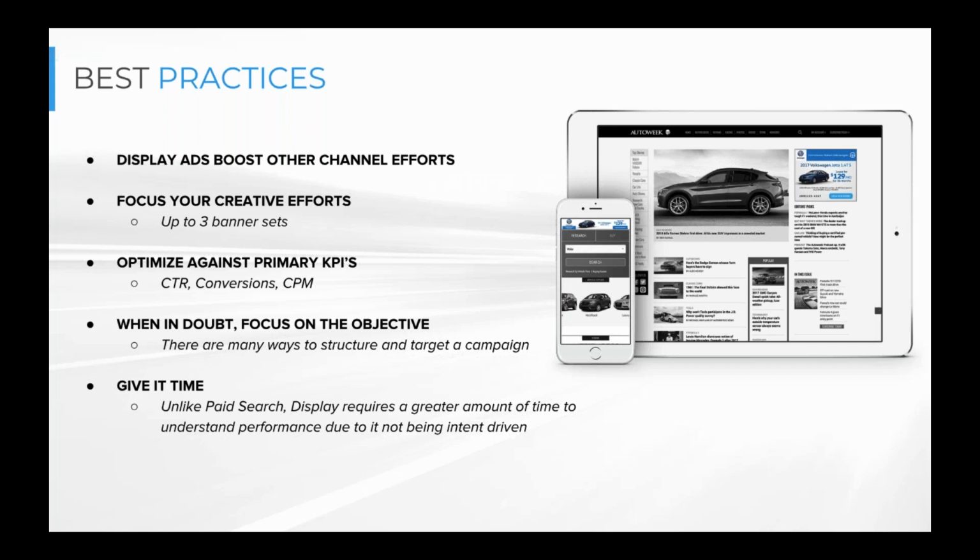There are many, many ways to structure a display campaign and many things you can target. You have to keep in mind what your original goal was and make sure that whatever you're running is in line with that original goal. And then last but not least, is give it time. Unlike paid search, display requires a greater amount of time to understand the performance because it's not intent-driven. It's also higher in the funnel, so it could take a little bit longer for us to actually see the results of display, so it's important to stay patient.